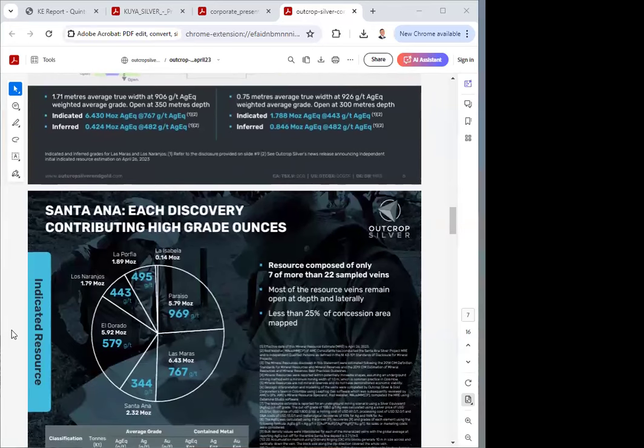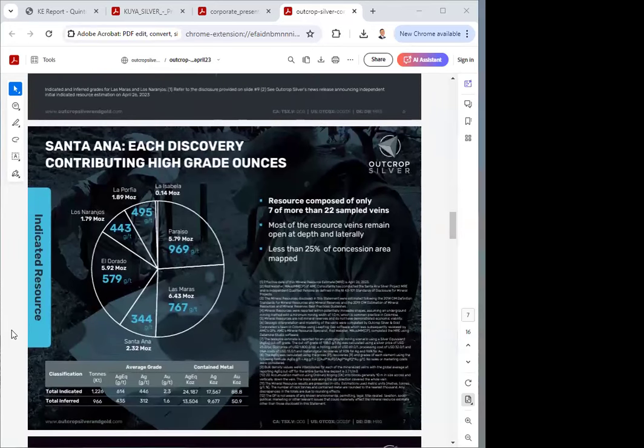But you can see here the entire resource. You've got 1, 2, 3, 4, 5, 6, 7 different veins drilled to date. Each one has its own average grade, but all very high grade. A lot of that silver equivalency is made up by gold. There is a gold component there. I think the gold occurs in electrum or something like that, if I remember right, which is really interesting. That reminds me a bit of Buritica.